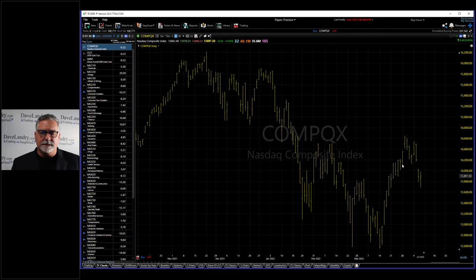NASDAQ composite, a little bit bigger gap there. Like I said in the market in a minute and recently in some of my webinars, this is a little bit more indicative of what I'm concerned about. So we get this big fat rally up. Everybody either buys back stocks they got shaken out of, or the buy and hold folks, like the friends I'm talking about, breathe a sigh of relief, and then all of a sudden the market rolls right back over.